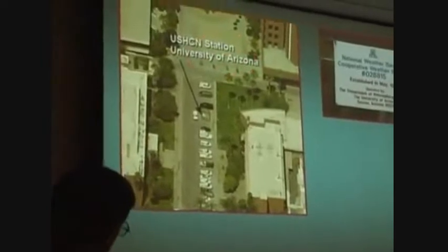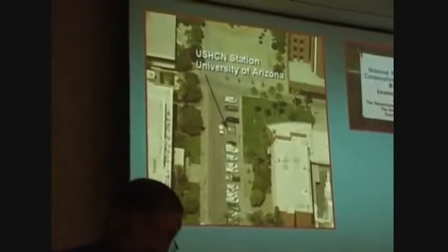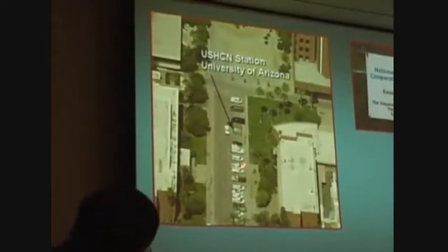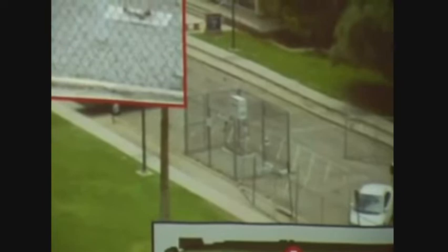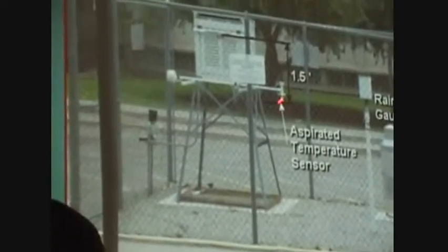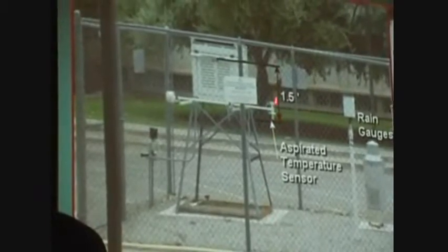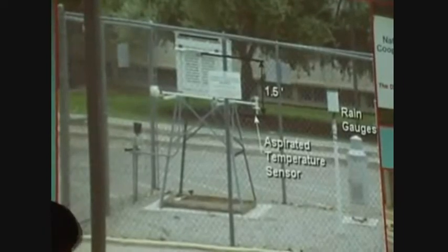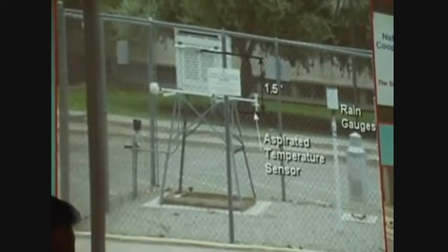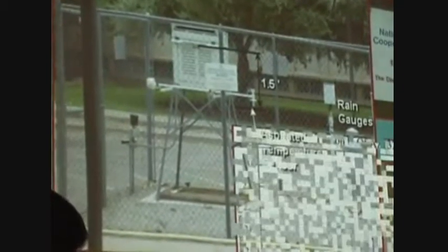Furthermore, this is the University of Arizona, a pedigree institution, maintained by the professionals. Here it is. Here's the official tertiary official station. Sitting on asphalt. Recently, they replaced the thermometer which was inside the Stevenson box with a more modern aspirated temperature sensor. That's mounted at the wrong height above the ground. It's 1.5 feet below the standard measuring level. I say again, this is a US government-established pedigree site.